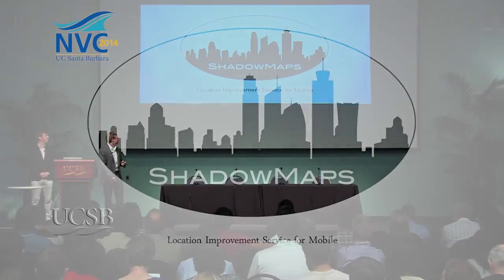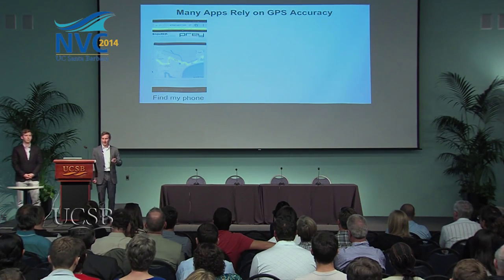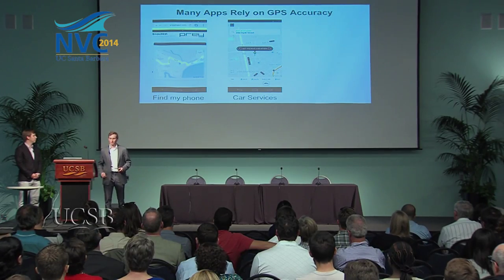We're Shadow Maps, a location improvement service for mobile. There's a large and growing number of smartphone apps that rely on GPS for accuracy. For example, you leave your phone in a taxi and use a Find My Phone app to figure out where it is, but it's only good to city block level accuracy, and you play a game of guess the right taxi in a city. And once you get a new phone and swear off the taxis, you're still having issues with inaccurate GPS because you're looking for your Uber ride on the wrong side of the street.